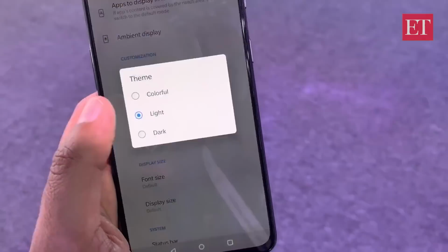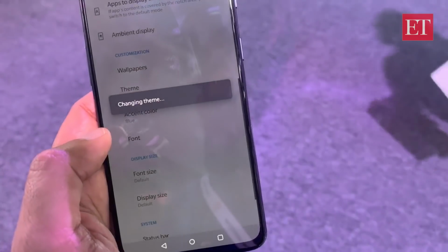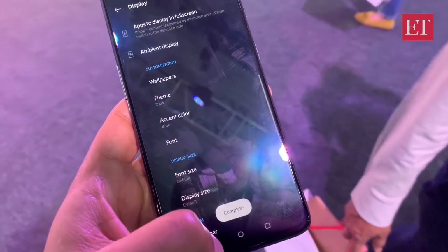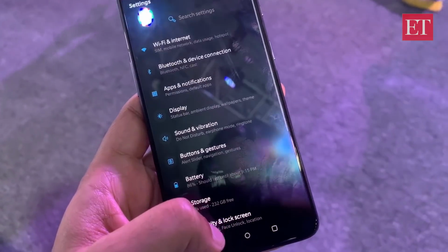The secondary camera is 5 megapixel. It's a depth sensor, and you'll see in the Oxygen OS all the same features that you're used to with OnePlus. A couple of other upgrades.